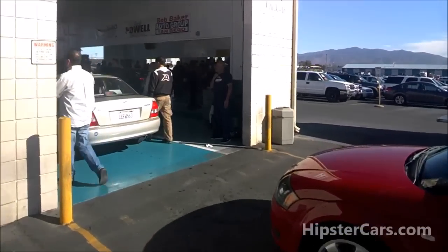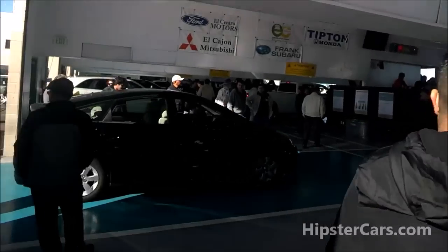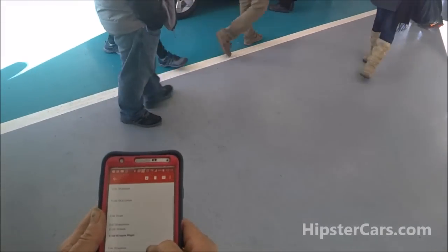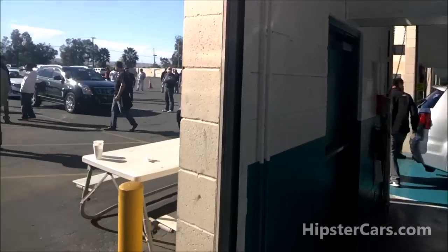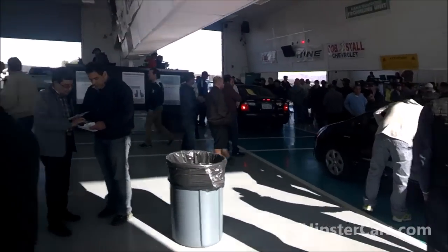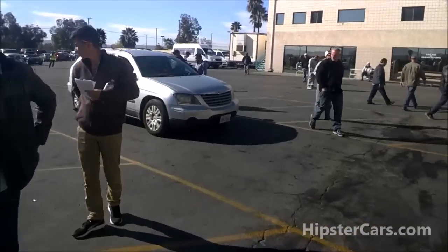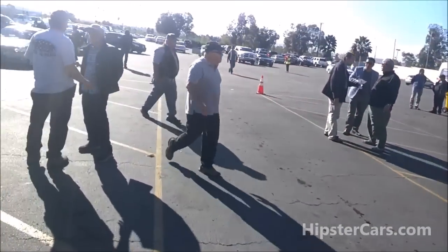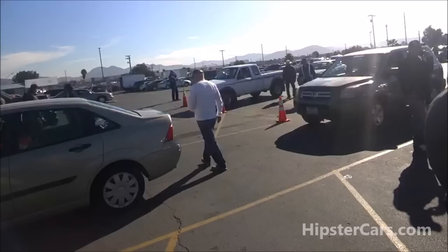75 cars until the one I want. I'm looking for C73. 10 more cars in that lane. I might go back down and just look. Do some more previewing. Oh, there's my truck.